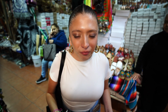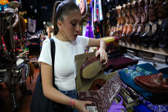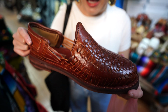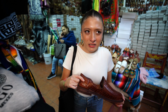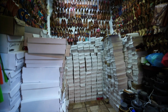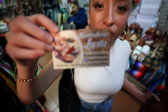Alright guys, so I had to give my grandpa a pair of huaraches, and we came across this lady that had a ton of different styles, and honestly her quality of huaraches don't compare. These are so nice, and I'm sure my grandpa's gonna wear these to the ground. The huaraches he has now, I think he's had for like 20 years, so he's gonna get another 20 years out of these. But you guys have to come see my lady here. I forgot her name, it's not Lupita, but this is her info here.